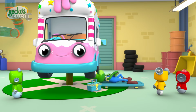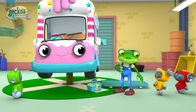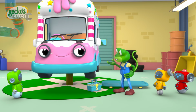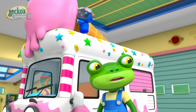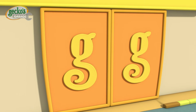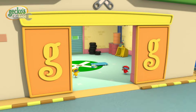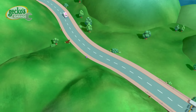There. I've made a couple of special tweaks to help Vicky get to the beach. But we may still need your rocket, Blue. Blue? Garage doors open at speed. It's time to help everyone in need of ice cream.